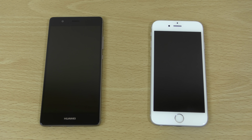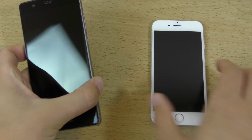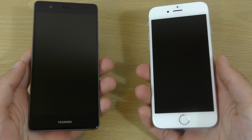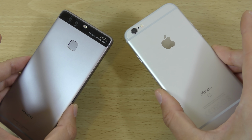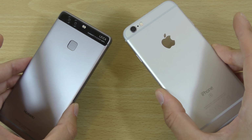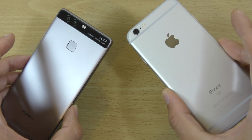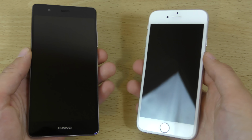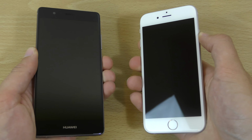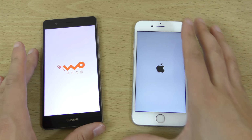Hey guys, so it's time to check out the performance between the new Huawei P9 and the iPhone 6s. I wanted to check out how the Leica lens actually compared against the iPhone 6s iSight camera, 12 megapixel obviously. Very interested to check out the monochrome performance. So we can just boot them both on here at the same time and see how they come on.